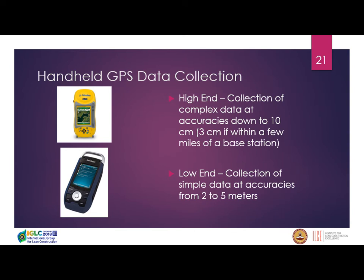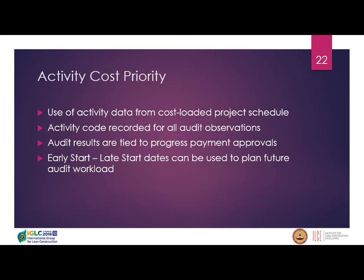Just off-the-shelf data collection, no proprietary software, and as well as accuracy. Not everything requires sub-centimeter accuracy. Some things require 2 to 5 meters, some things require 3 centimeters, depending on what you're doing. It all depends on what the requirements of the engineering are.